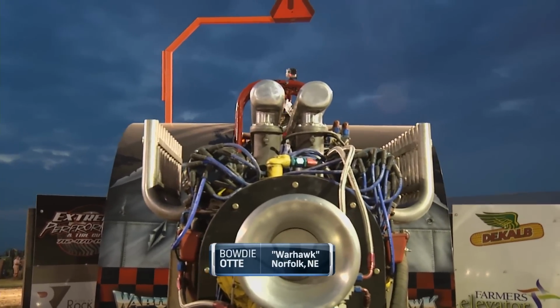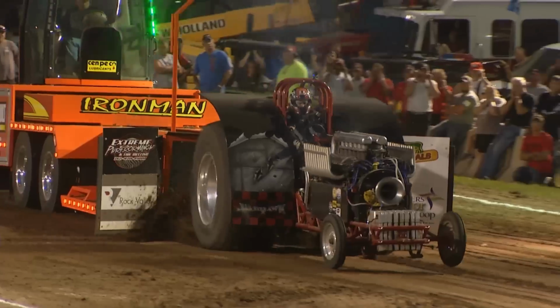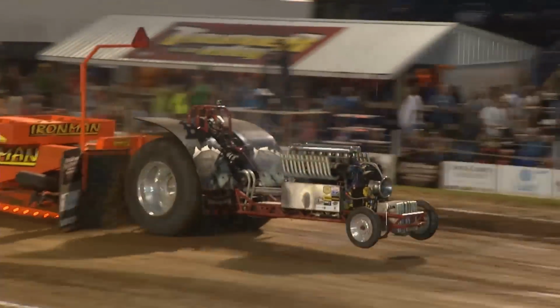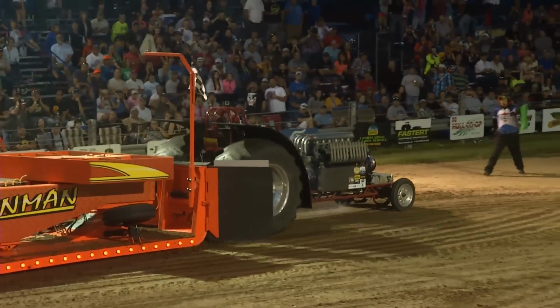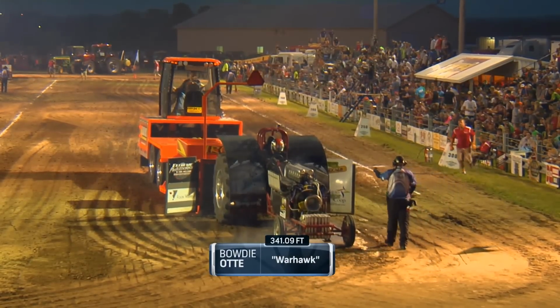Up next will be Bodie Ott. He's out of Norfolk, Nebraska. The Warhawk, what a name for the Allison aircraft engine. 1,710 cubic inches, fuel injected, but outside of that motor is very basically stock. Here again, Light Limited Modifieds. The tires quit turning. The motor was trying to go. The clutch turned loose on him.